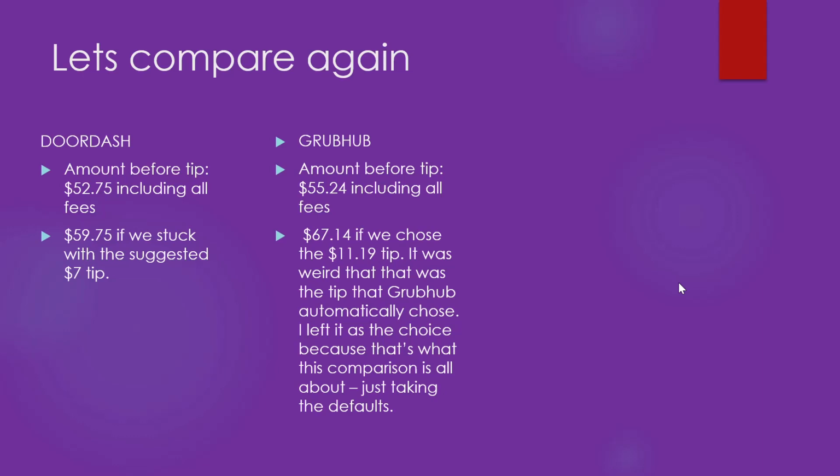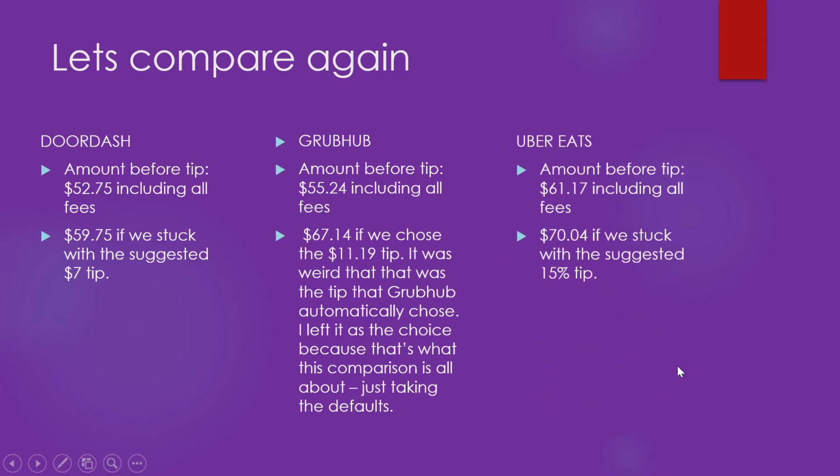It was weird that Grubhub chose that amount, like I said. I left it as a choice because that's what this comparison is all about. I'm just taking the defaults. So our total cost was $67.14. Now, Uber Eats. The amount before tip was $61.17, including all the fees, and $70.04 if we stuck with the 15% tip, which is what I am going to do because that's what I'm doing here on this little experiment. So as you can see here, Doordash was quite a bit lower than the other two. So, it's just interesting. It's very interesting to me how widely these costs vary.